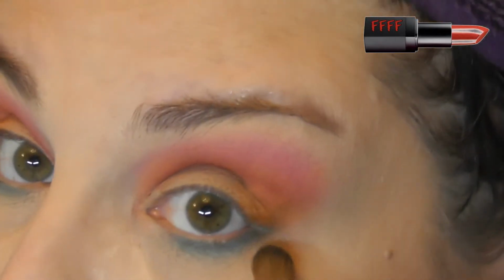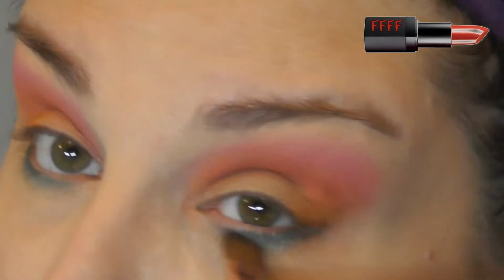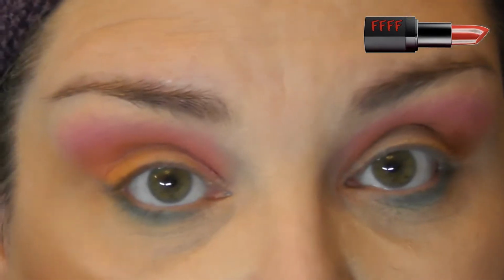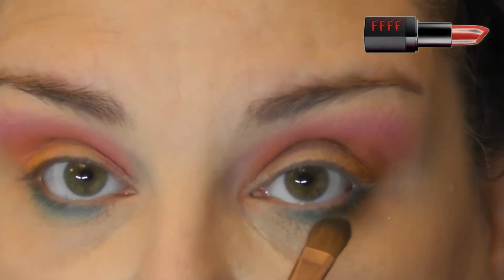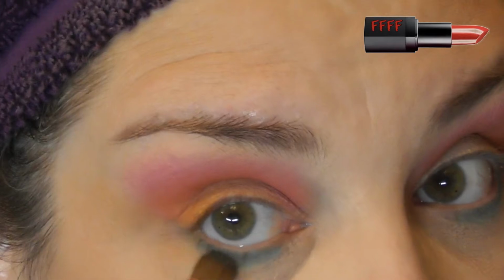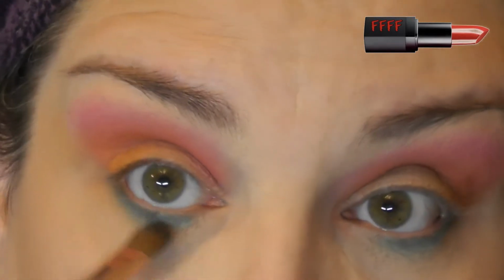And yes, I always flinch with this eye because this is the one that I'm blinding. Which is why you'll see two different types of application a lot of times with shadows and liners and things. Because obviously this eye I can close, this one I can't. Well, I can, but I won't be able to see what I'm doing. Sometimes I can close it when I'm just buffing and blending, but anything more intricate than that, I need to be able to see.